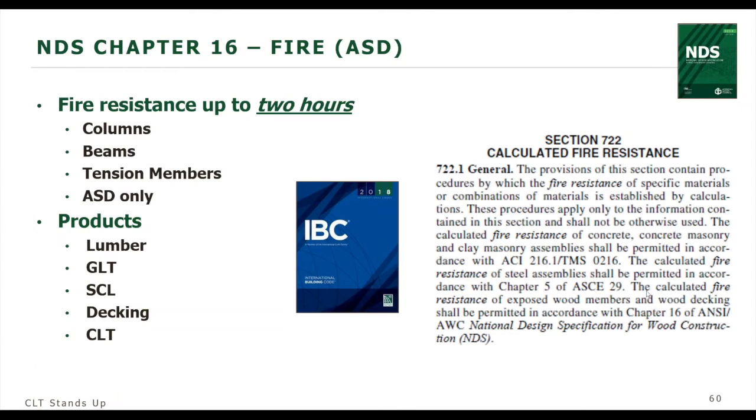And it states that the calculated fire resistance of exposed wood members and wood decking shall be permitted in accordance with Chapter 16 of the ANSI AWC National Design Specification for Wood Construction. So it specifically mentions Chapter 16. And for fire resistance, you'll work with the architect who will let you know how much fire resistance is required for the elements in the building. And you can calculate up to 2 hours of fire resistance for columns, beams, and tension members.